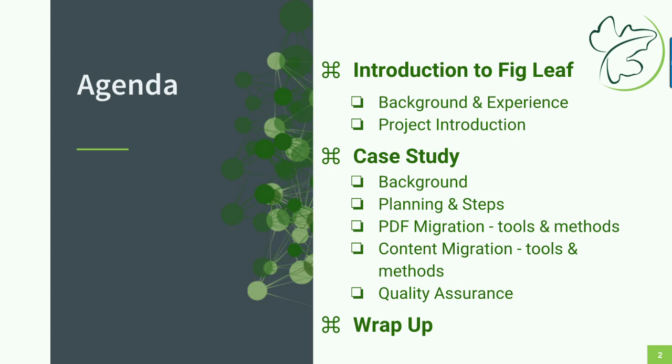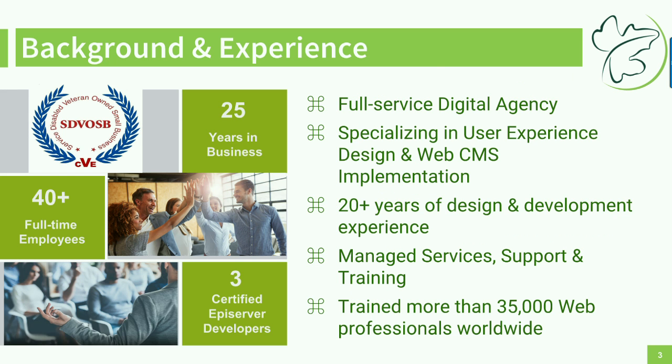Also brought along Will Kirchheimer. Will is a senior software engineer at my company. My involvement in this was as a project manager on the content migration side. So a little bit about us. We've been in business for about 25 years. I actually started the company after graduating from the University of Maryland with a degree in computer science.